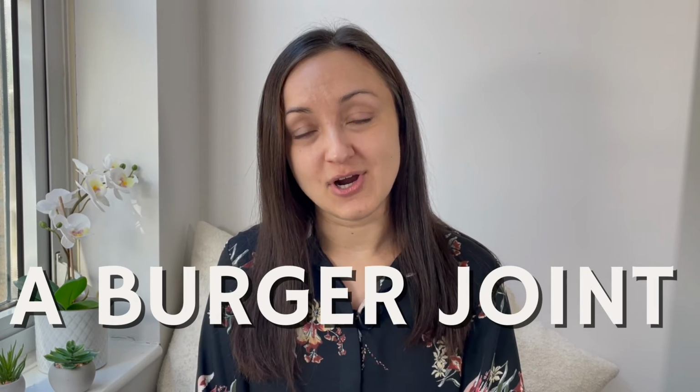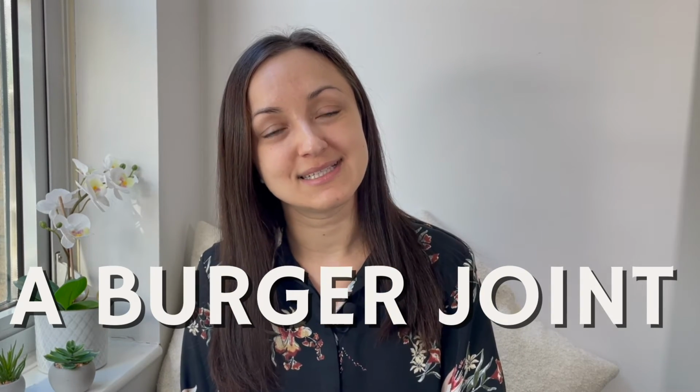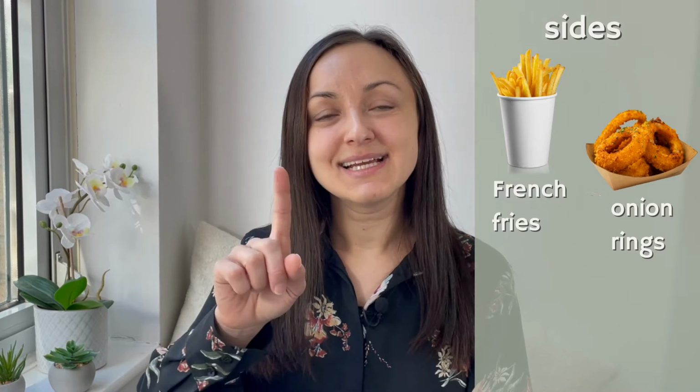Now we will look at each restaurant in more detail, starting with a burger joint. What kind of fast food can you get here? Of course, a hamburger, a cheeseburger, the only difference really being that it has cheese. Some burger restaurants will offer chicken burgers, and you will have a variety of sides. The most common ones are French fries, onion rings, the Canadian special, the poutine, sometimes cheese fries, chili cheese fries, a baked potato, or a side salad. Those tend to be the most common options that I have seen at fast food burger restaurants.